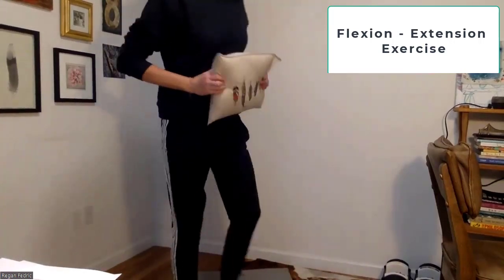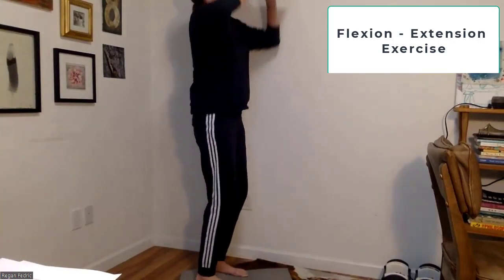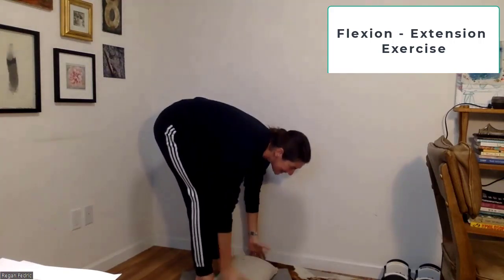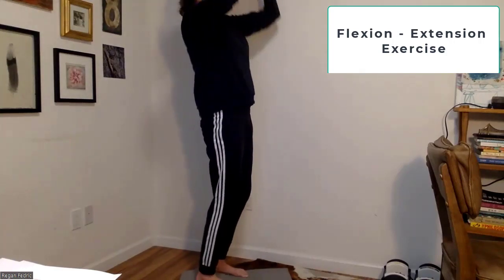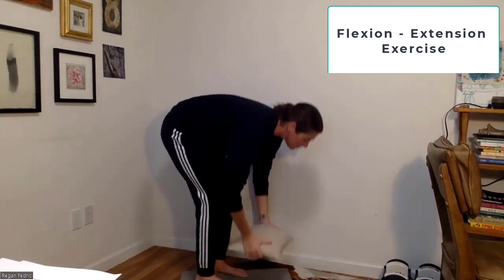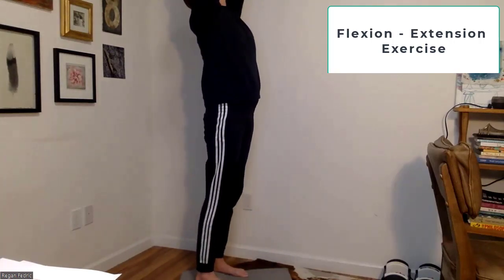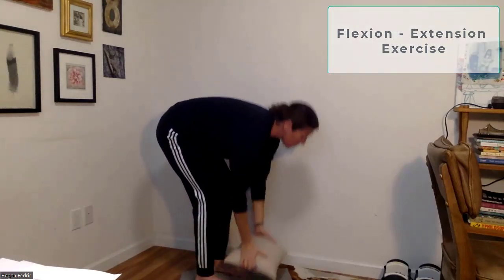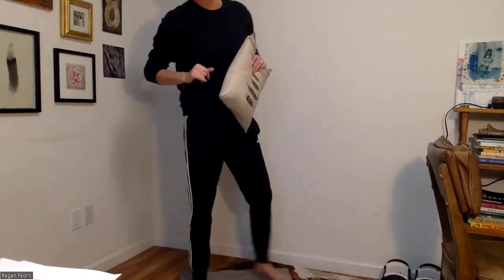You can tell you're using a light object now, but let's say tomorrow you decide to add something that weighs 3 pounds or 5 pounds, then you're doing a flexibility range of motion exercise in addition to a little bit of strength, right? So 2 more. 1, and 2.